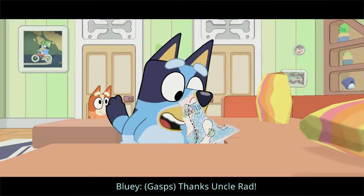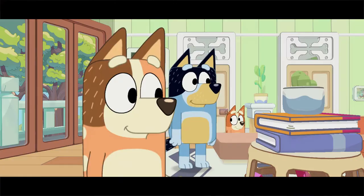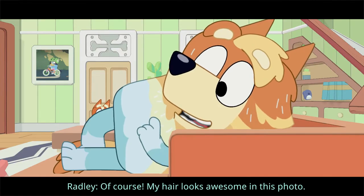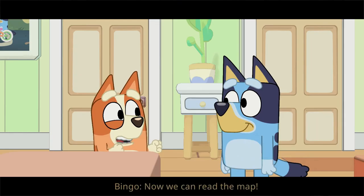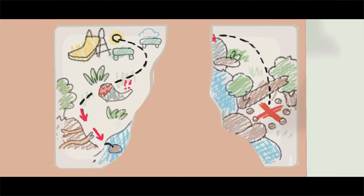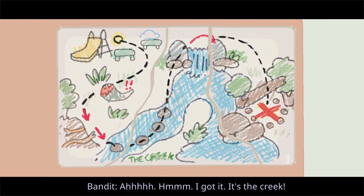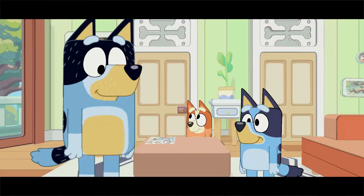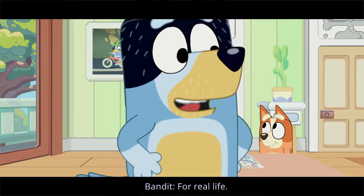I can't believe you hung on to it all these years. Of course. My hair looks awesome in this photo. Bluey, we've got all three pieces. Now we can read the map. What does it say? Got it! It's the creek! You hid the treasure at the creek? For real life? For real life! Can we go? Yep, to the treasure!